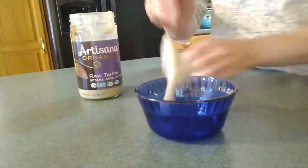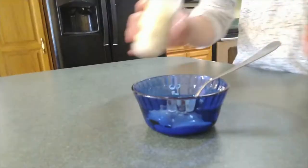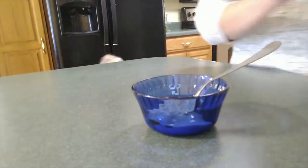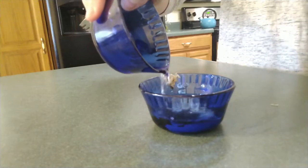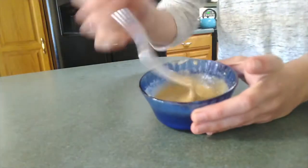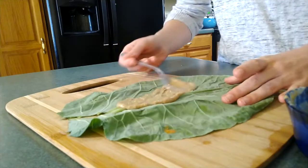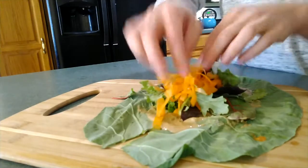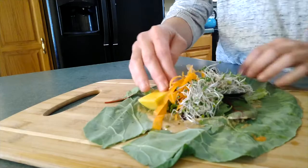For the dressing I use raw tahini, coconut aminos, and some onion powder and garlic powder. And that's some fresh shredded ginger, and just a little bit of water just to water it down a little. And I'll mix this up until it's nice and smooth, and I'll put that in my wrap first. So I have collards, and this just goes on top, and it helps stick everything together. And then I put all of my toppings inside, and then I'm just gonna roll it up all nice and neat.